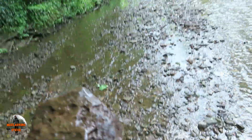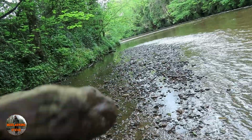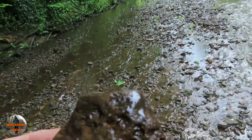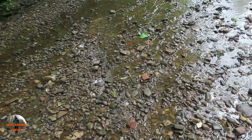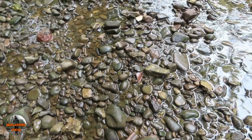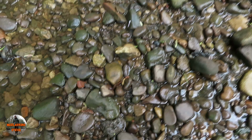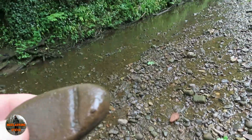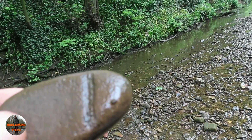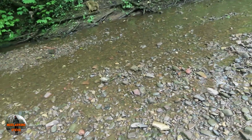Is there any fossils in there? Oh, there is. Oh, awesome. There's fossils on that. I'll take that, have a closer look when we get back home. Oh, I just noticed this. Is that a fossil? Am I staring? Oh, it is. Oh, that's well cool. We'll take that. Closer look at that when we get home.